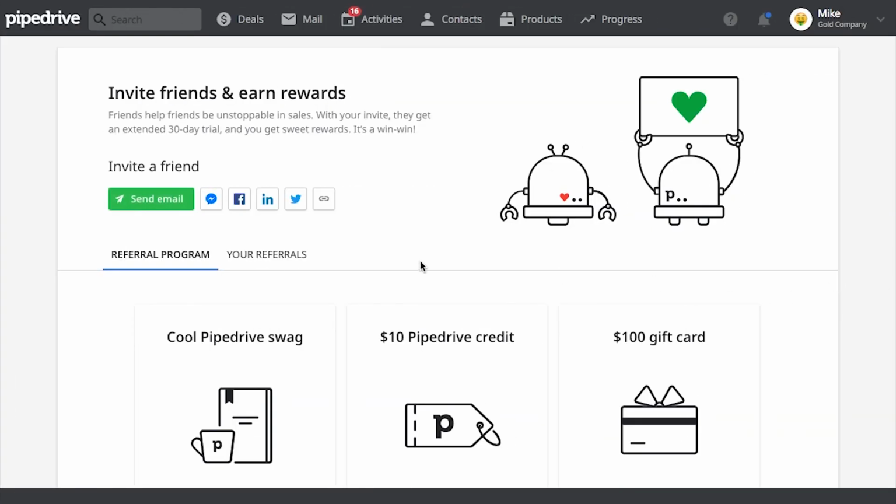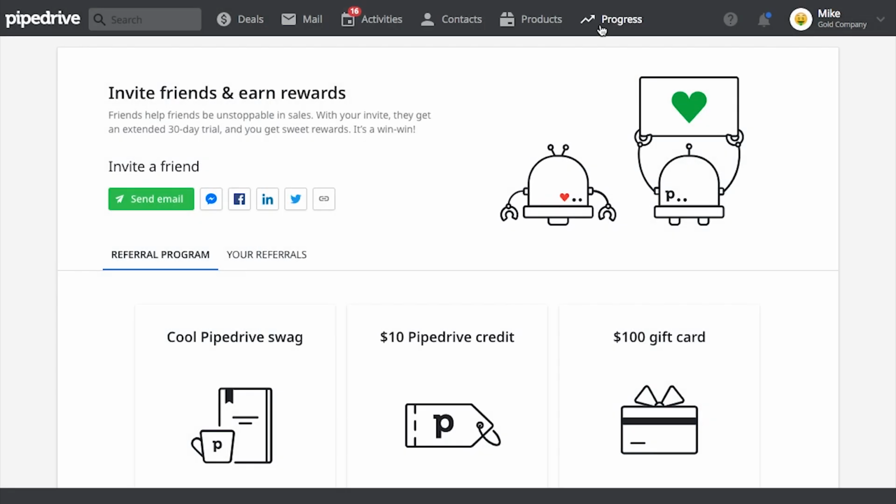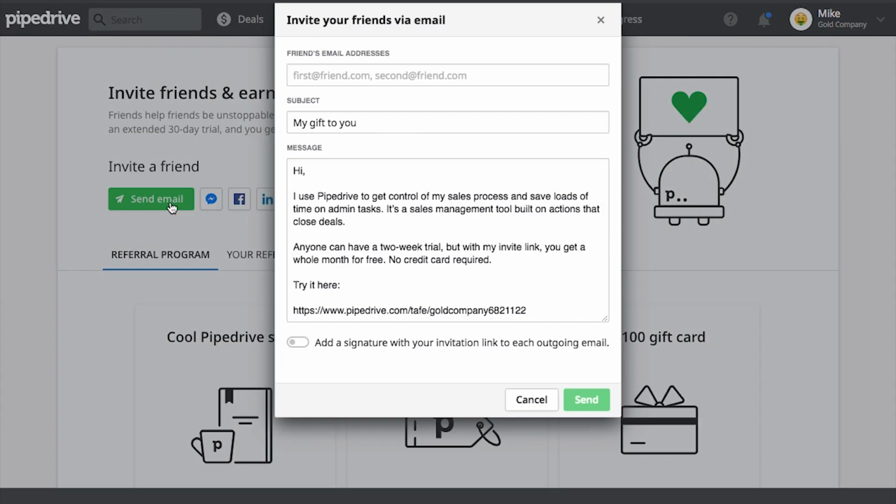You can recommend Pipedrive via email, social media, and by sending friends your referral link directly. You can also select to add your referral link to all of your outgoing email messages sent from Pipedrive just by clicking the Pipedrive email signature option found here.